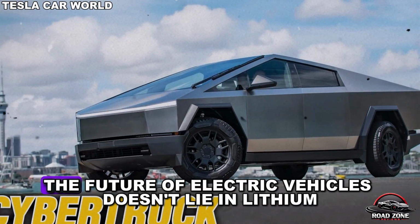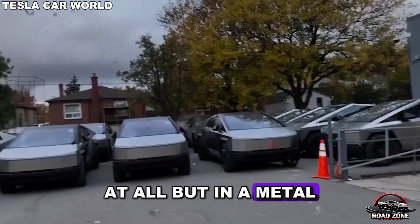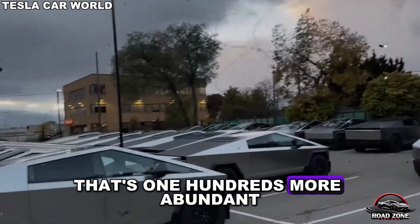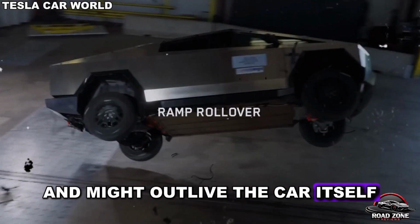What if I told you the future of electric vehicles doesn't lie in lithium at all, but in a metal that's 1/100th more abundant, charges in 5 minutes and might outlive the car itself?